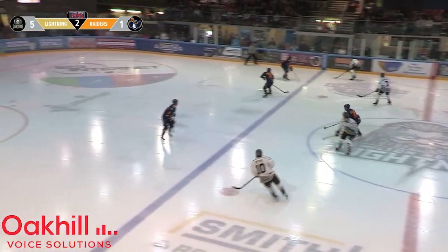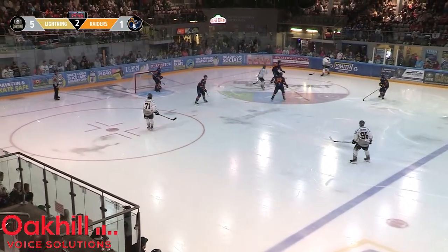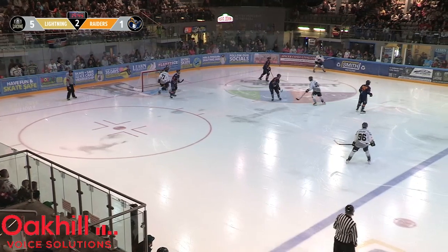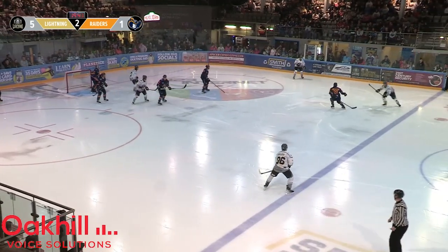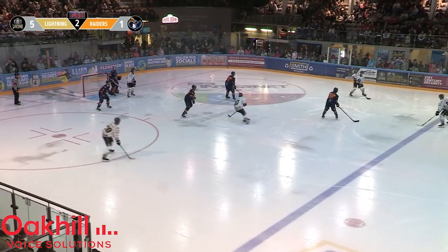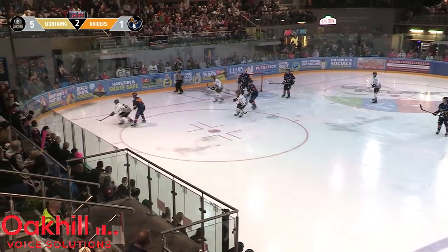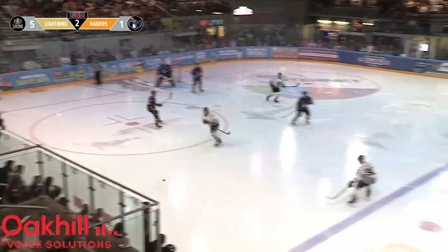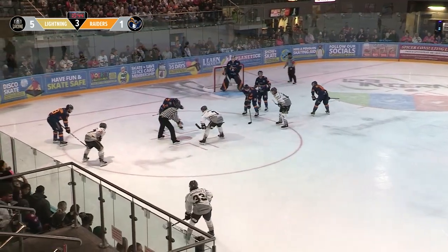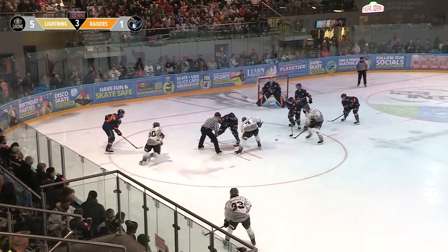Lightning will come forward now with Tim Wallace. Finds Rory Herman. Those two have linked up very well, the two Americans. Wallace on the blue line. Had Solder as an option, but opted for Herman. We come into the last 15 seconds now of this penalty, and Wallace looks for a one-timer, couldn't quite connect with it. Rory Herman now to take the face-off up against Zach Milton.